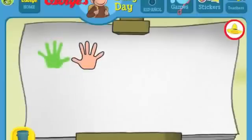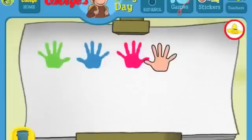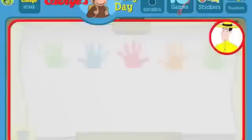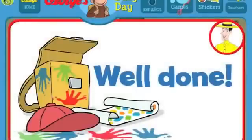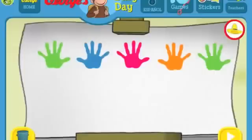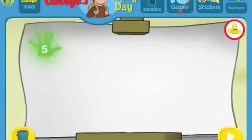Five. 10, 15, 20, 25. Well done! You just got a new page for your sticker book. Click the green button to keep playing. If you want to watch your fingerprint creation from the beginning, click the play button.